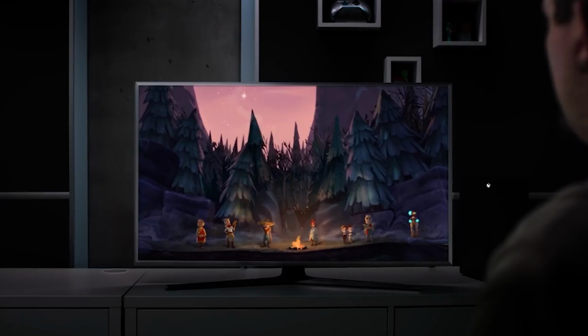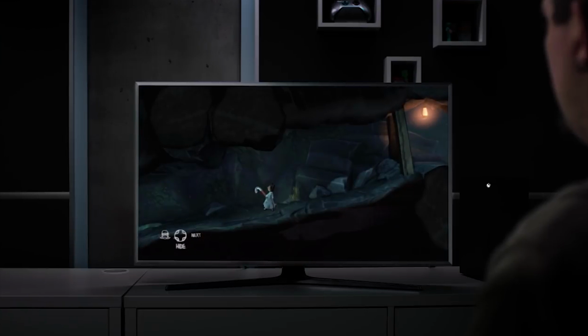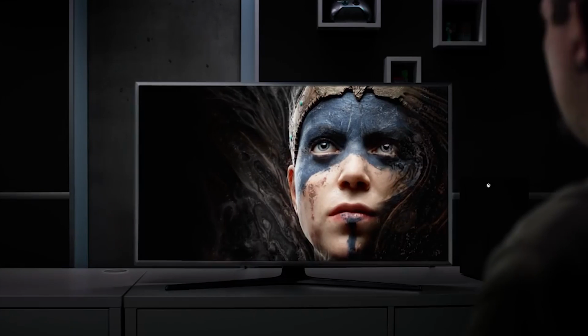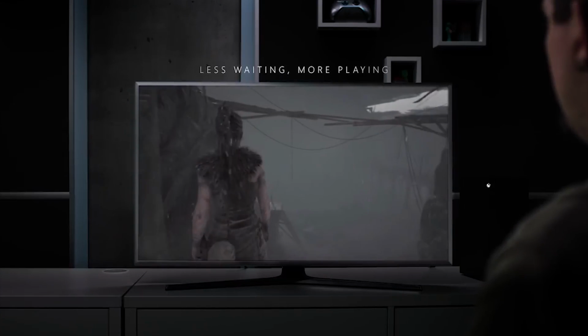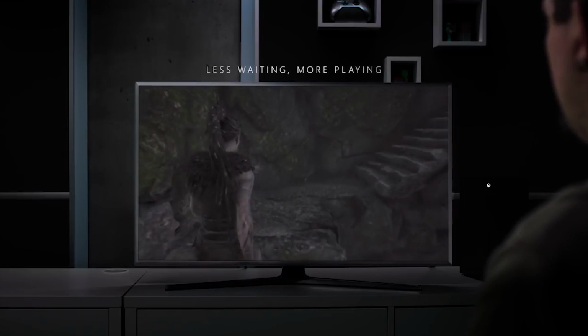Essentially, you just jump between games and it will store where you were in the game. So if you switch, as they showed, from Forza to Ori or to State of Decay, it will remember it and it'll jump you over in seconds. Yeah, that sounds exceptionally useful.